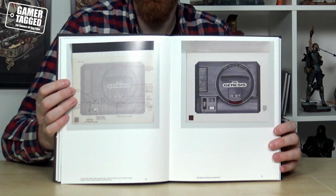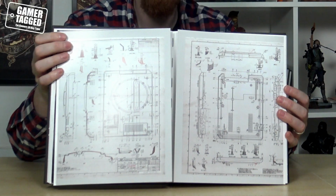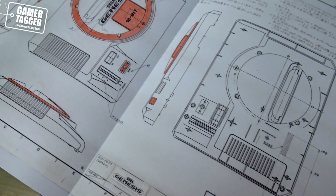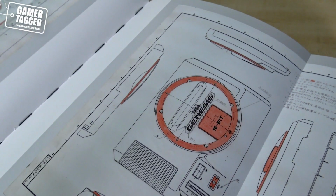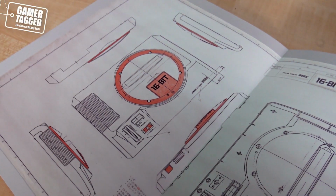And just take a look at some of these sketches here. You can really get a good idea of the drawings that everything went through, from the console to the controllers. It even includes blueprint schematics of both systems. Look at this. Hold that up there, and I'll unfold. It's a double gatefold. On this side you will see the schematics for the Sega Genesis, and on the other side you will see the Sega Mega Drive schematics, and it is the technical drawing blueprint. Everything about it, the detail, the serial numbers, the signatures of the Japanese development team. It is truly special, even the type of screws and the dimensions for each possible component that was included in the systems at this stage.